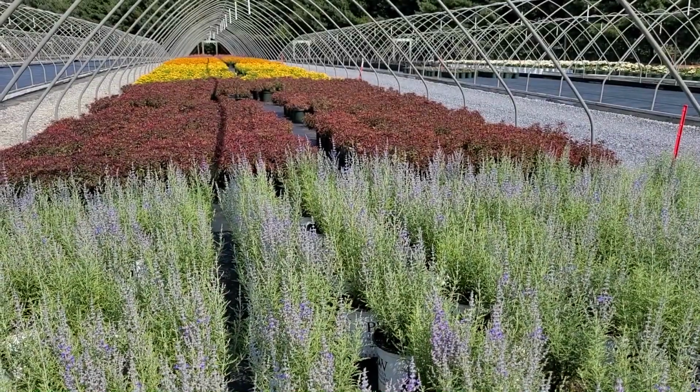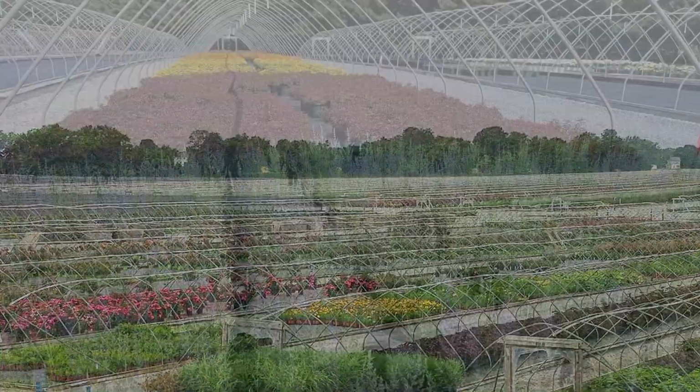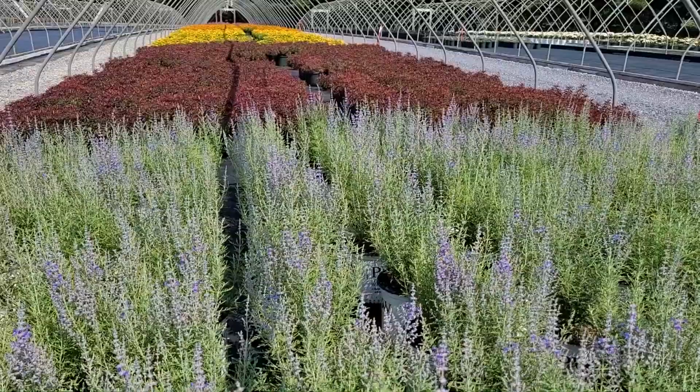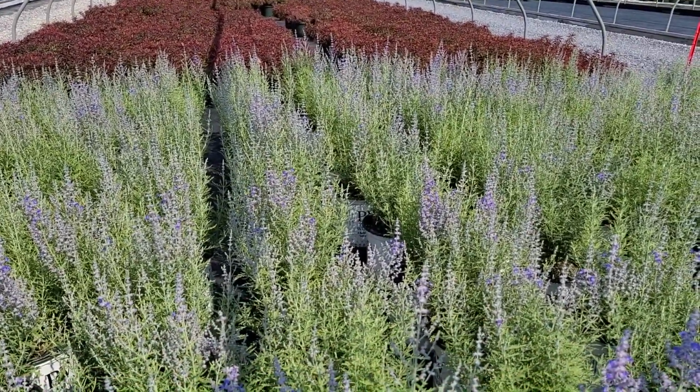Well, good morning and welcome to OverDeVest Nurseries. It's a beautiful sunny morning in midsummer, and the plants here in the nurseries are looking really beautiful with lots of colour, both in foliage and in flowers.